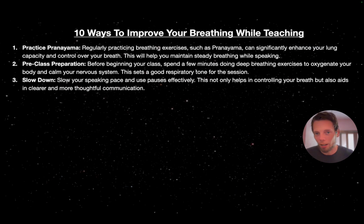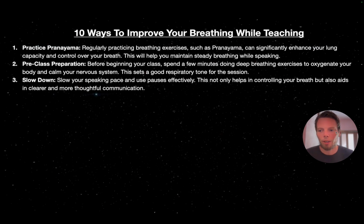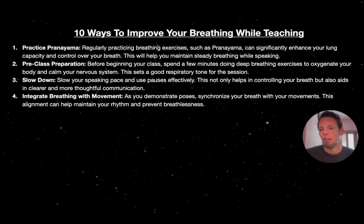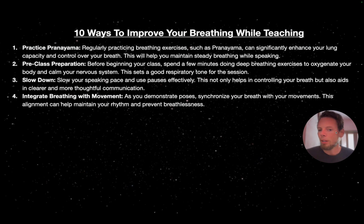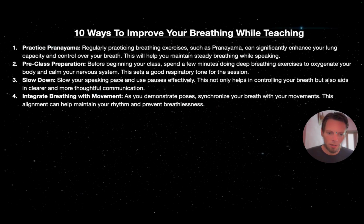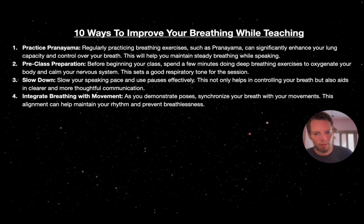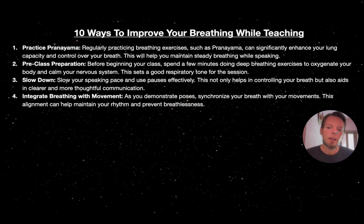But if it's just hatha or gentle or restorative, even more so, just slow way down. Number 4 is to integrate breathing with movement. So as you demonstrate poses, synchronize the breath with your movements, and this alignment can help maintain your rhythm and prevent breathlessness.